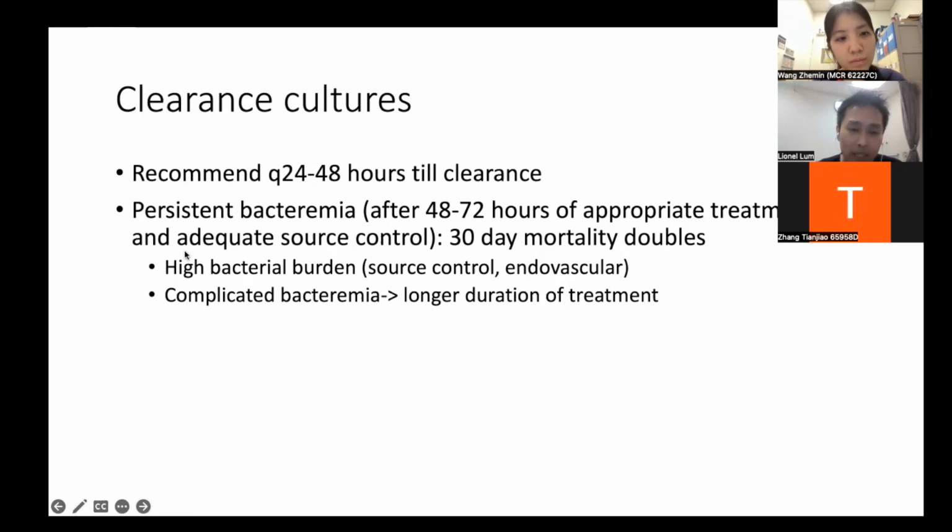What does it mean when you have persistent bacteremia? It means that the patient has a high bacterial burden. Meaning you either haven't achieved or haven't addressed source control, or the patient has a very high burden like endovascular infection. The implication is that this is by default complicated Staph bacteremia, which would mean a longer duration of treatment, typically 4 weeks or more. Next slide.